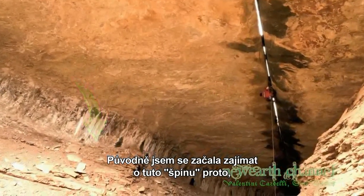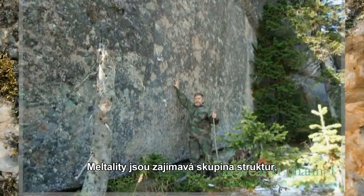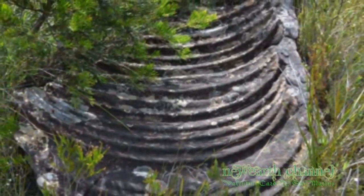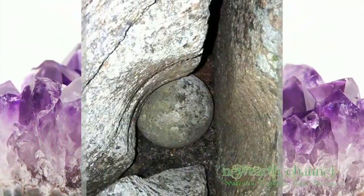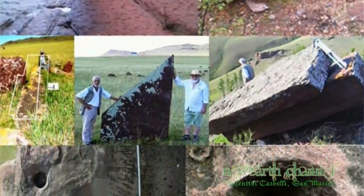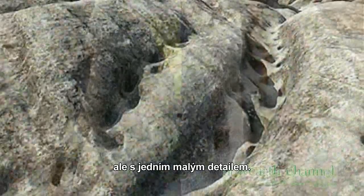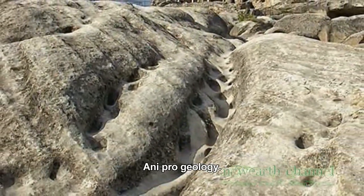Initially, I started my inquiry into this field because I was looking for an answer to the question, how were the megaliths built? The megaliths are a curious group of structures which many consider to be intelligently made. Actually, their general appearance is definitely that of natural stone formations, but with one small detail. Here and there are parts, tiny small parts of them, which don't look natural at all, even to geologists.